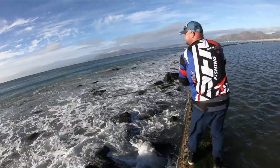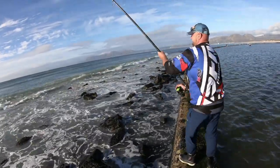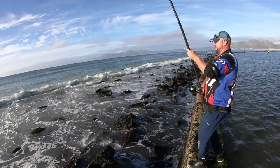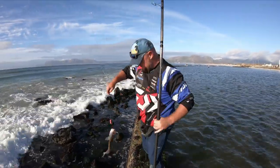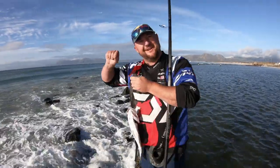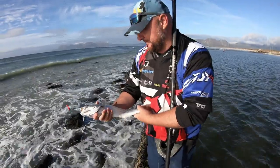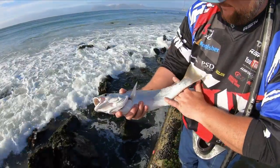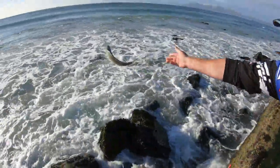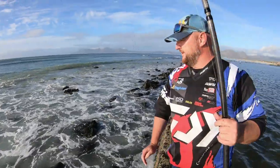Using lighter line on your setup is essential in these reefy areas and can quite often allow you to still land your fish. Not in my grip. Beautiful full job here. Sunny fish, huh? Good. Another one.